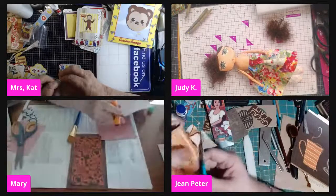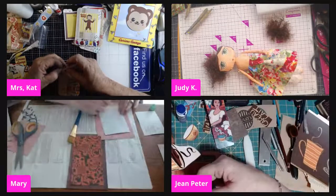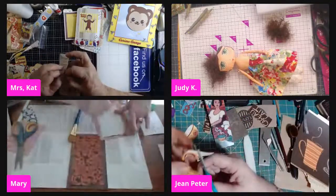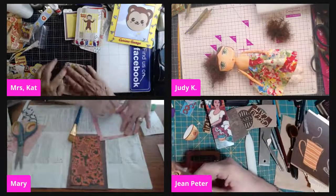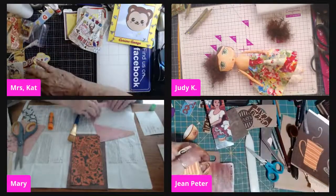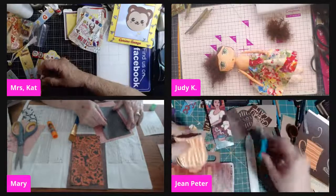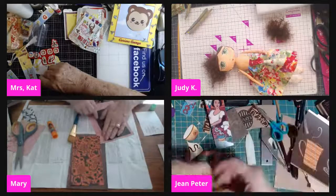Being able to put some of my stuff in the auctions has been wonderful. Yeah, I bet. I'm ready to just load up the truck and take it out to the thrift store. I understand. I think my husband's that way.